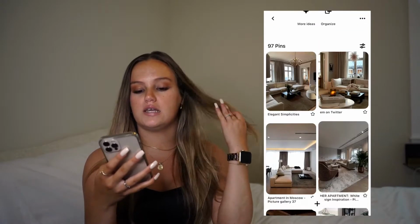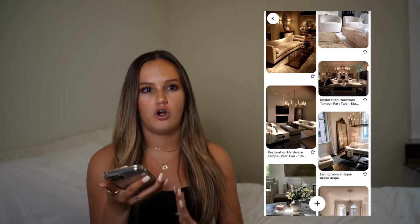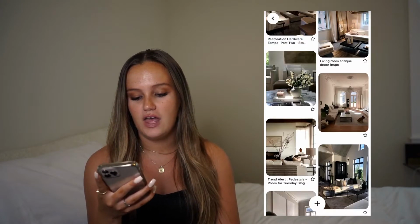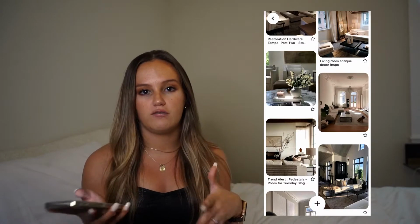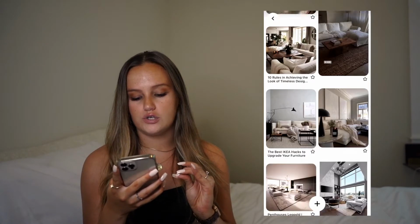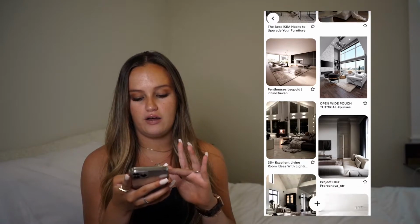So if you go in here, you see all the neutral decor that I like. I'd say kind of Restoration Hardware-esque, even though I don't buy anything from there because it's obviously so expensive. But you can find so many dupes and figure out a way to incorporate that style without actually having to purchase anything from there or anywhere else that's really expensive. So yeah, as you can see, a very understandable style.